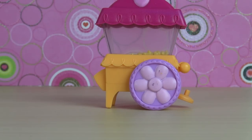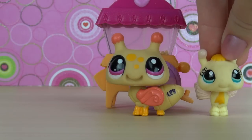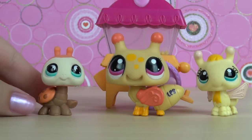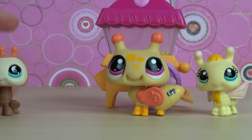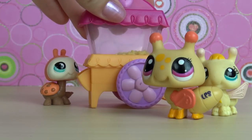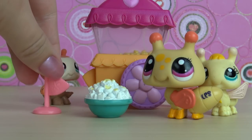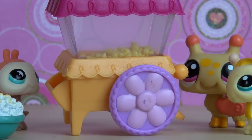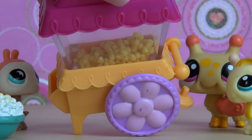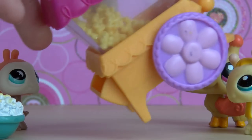So this package wasn't as big either, but it did come with this popcorn machine. And of course I got some LPS with it. Got this bumblebee and this bumblebee and this little ladybug. I actually already have this ladybug, but I mainly got this set because of the popcorn machine. I mean, that's so awesome! I also got this popcorn ball and this little flaggy thing. And yes, I know that this popcorn machine is not LPS. I actually think it's My Little Pony. But look, it actually has moving popcorn in it. I think that's so awesome.